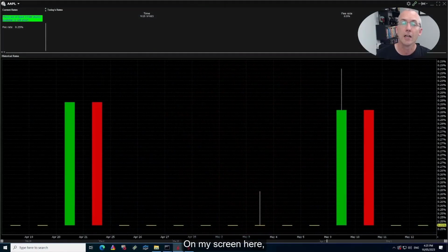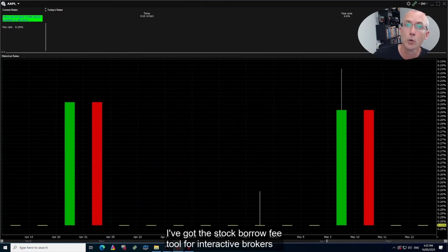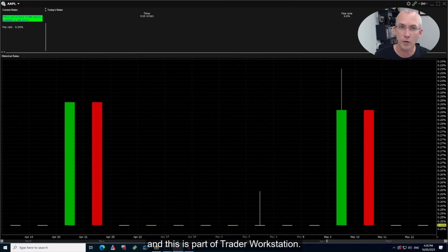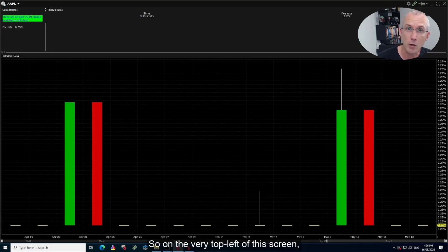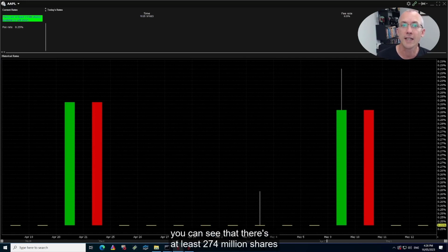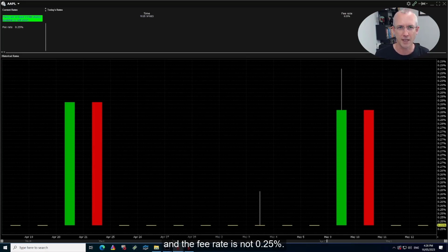On my screen here, I've got the stock borrow fee tool for Interactive Brokers. And this is part of Trader Workstation. When you want to go short, you just open the stock borrow fee tool and it'll tell you how many shares there are available to short and also what the fee rate is. So on the very top left of this screen, you can see that there's at least 274 million shares of Apple stock available to short right now. And the fee rate is 0.25%. So this is a very easy to borrow stock.